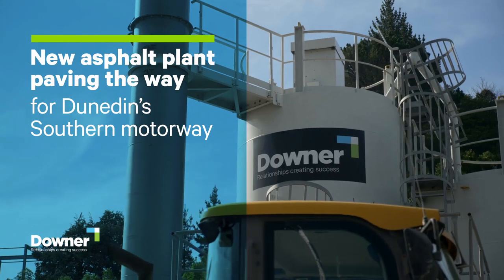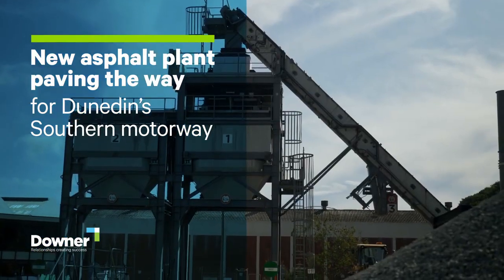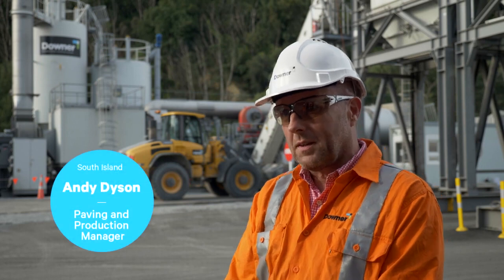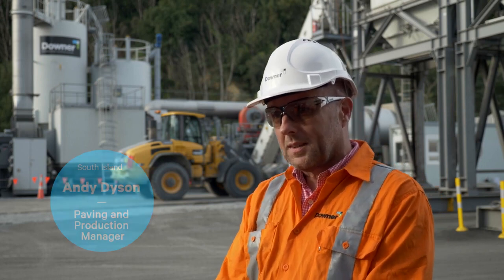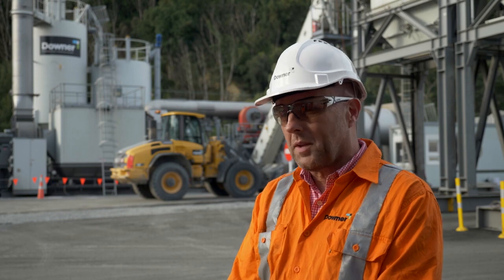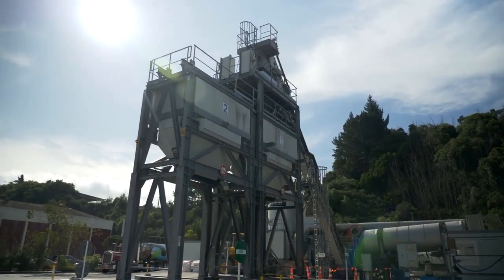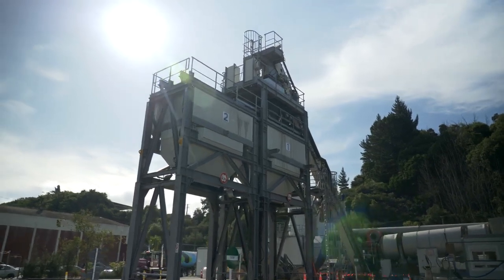But we're here in Parry Street in Dunedin to celebrate the installation of this new asphalt plant that we've got. It's replacing an old one, so we've been on this site for over 20 years with an asphalt plant. The old plant could only produce about 25 tonnes an hour, but the new one behind us can produce about 140 tonnes an hour, and it's pretty exciting for us.